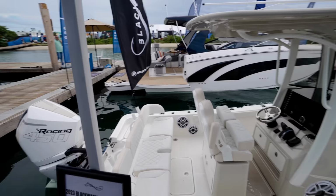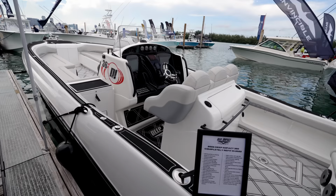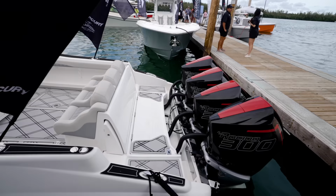What's going on with this? So this is a 2008 refit that we did. New Grim package, a 360. So you completely did the whole boat? Yeah, we redid the whole boat. Brand new GPS, a speaker system, SeaDeck interior, batteries, rigging. We put brand new motors, 300Rs. Wow. They run 84 miles an hour. 84? Yeah.